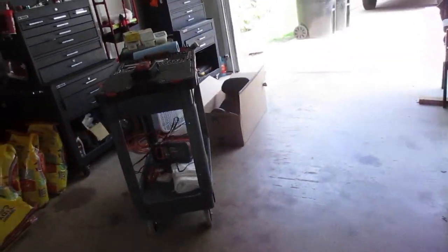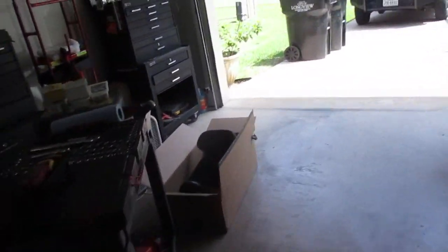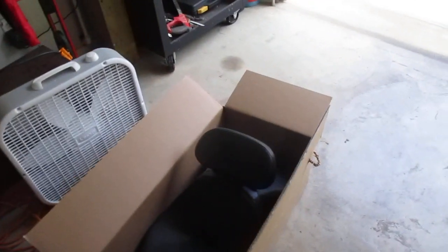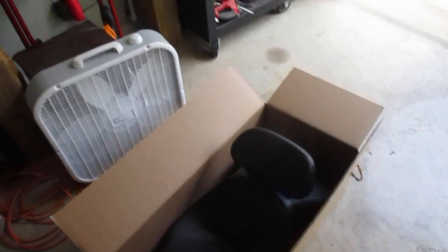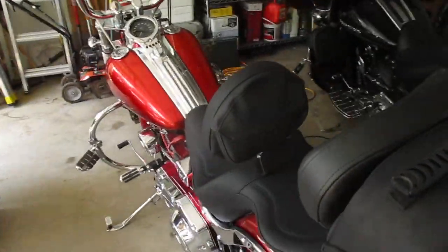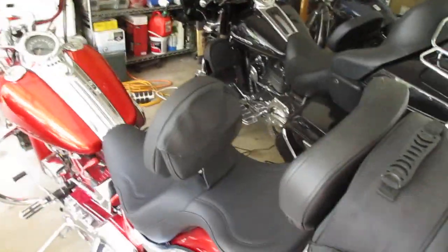These seats will go in the storage container. God knows why, but you know how I am about throwing stuff away. So I'll seal it up, and that's where that'll be for now until perpetuity. So, nice seat. I'm happy.